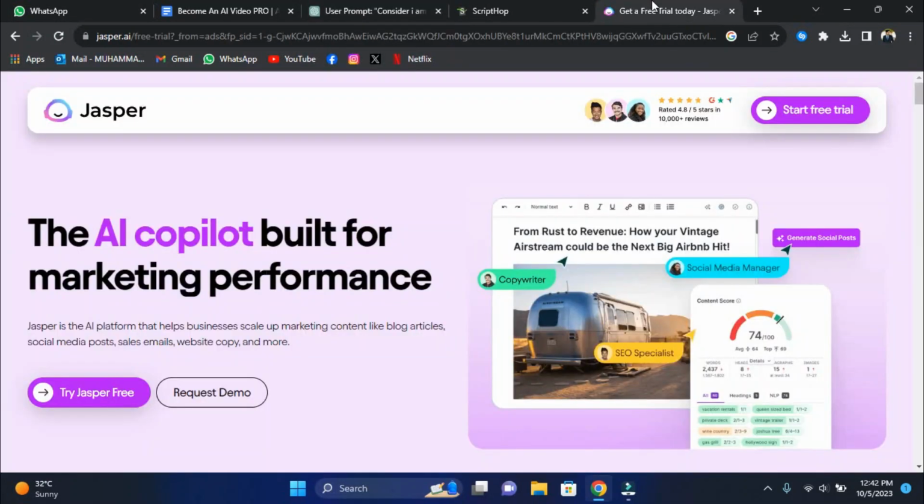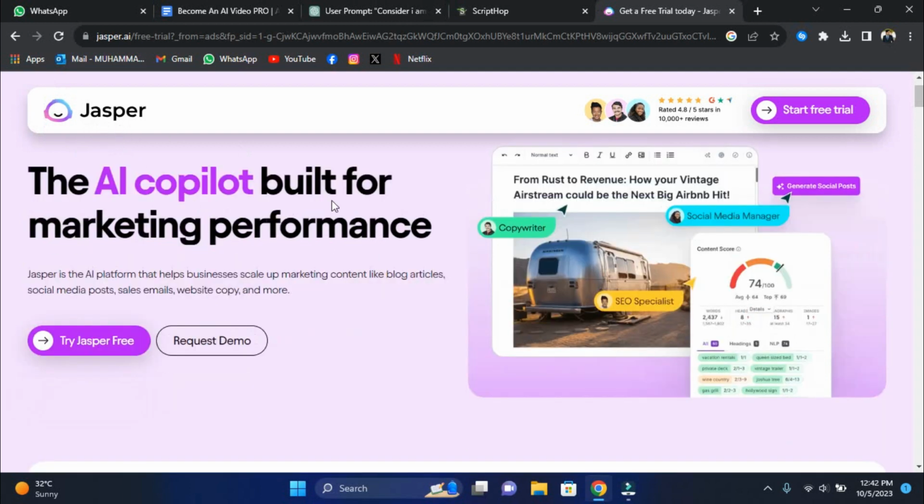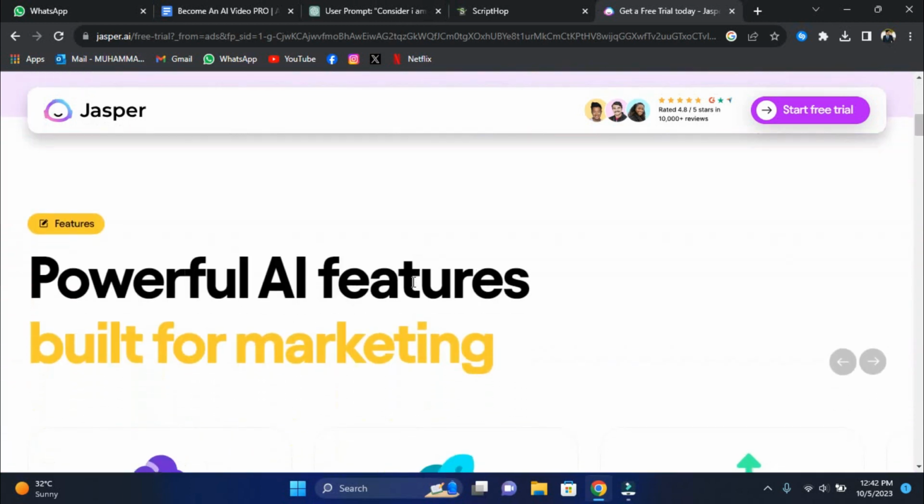Adapting to your voice. One of the coolest things? Over time, AI tools like Jasper can learn your unique style, how you phrase things. It's like training your pet, but it's a piece of software.